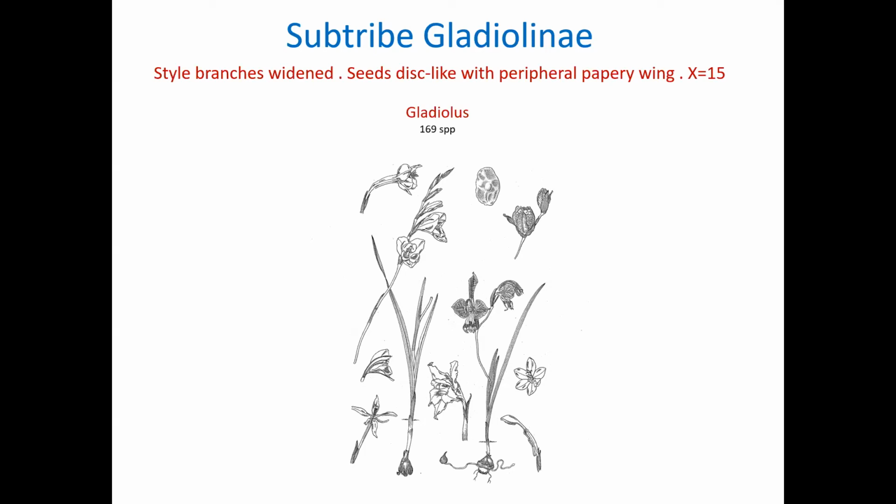So you'll have to bear with me now. We're going to go through quite a few of these, but at least it'll give you an understanding of what the genera are and how they're related to one another. So the Gladiolus subtribe only includes Gladiolus. It's quite distinct from all the other genera in that group. And it's difficult to define some of these genera, I must say. So Gladiolus, fine, they're unique in having those disc-like seeds. They're flat, papery seeds with a wing. You can see it in the middle top line there, that funny little flat thing.